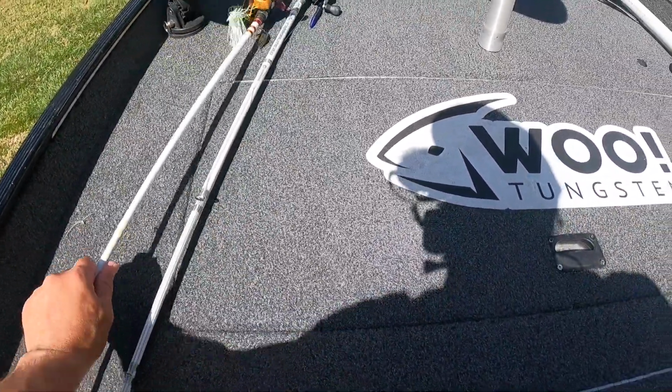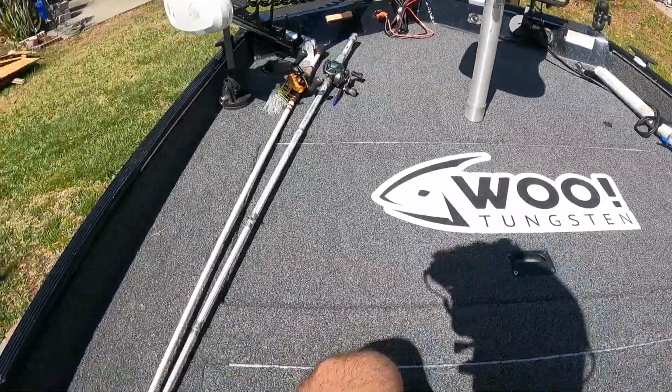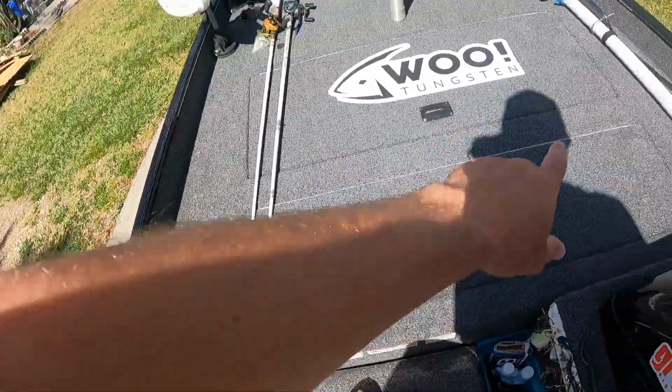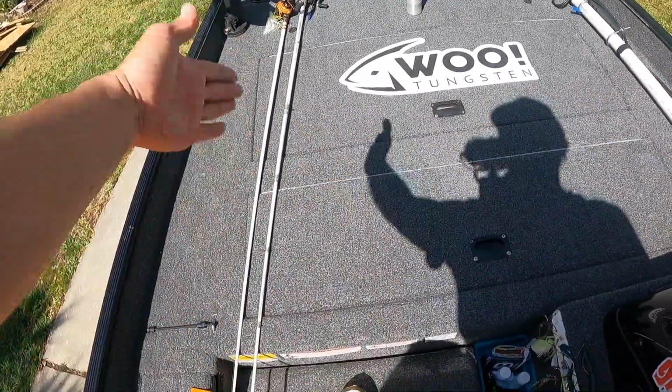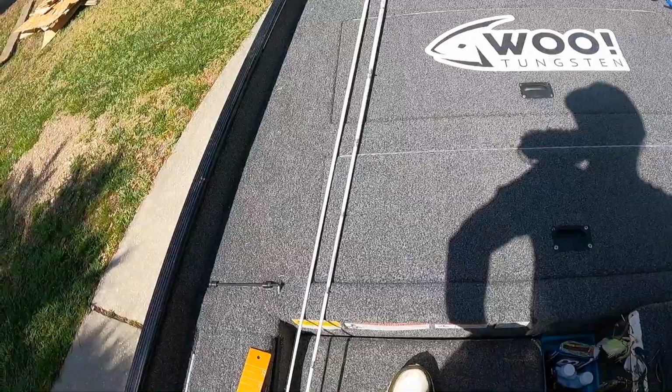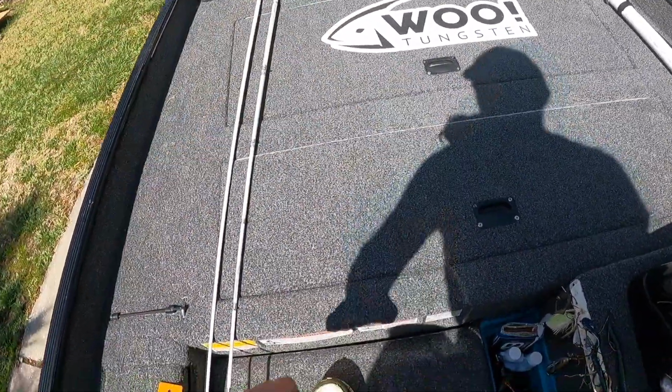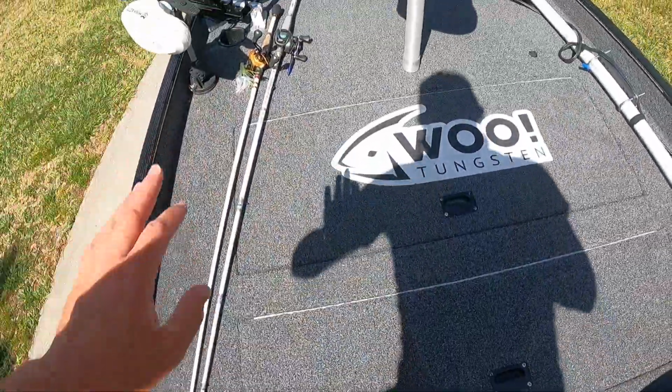You know, they're gonna be laying out, and I need to get in there, or let's say I need to get into, I got 5 or 6 rods over here, 3 or 4 over there. Well, look, they're in the way of the hatch. So if I need to get in the live well, I need to get into that storage, I got to move my rods, and it's just a hassle.